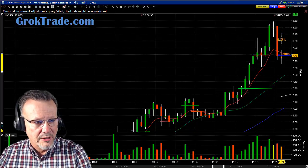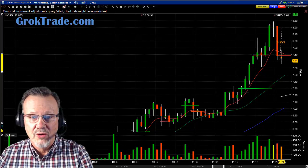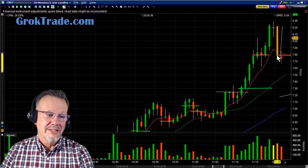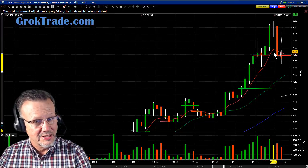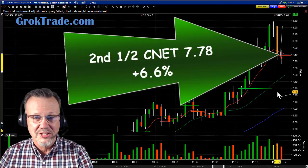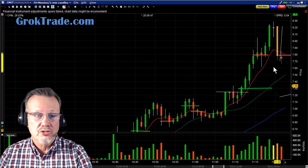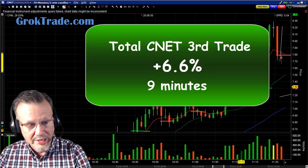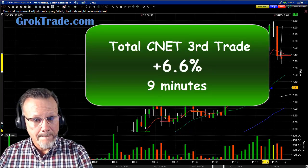It dropped, what was that? That is a 6% candle. On one candle, it dropped 6% and stopped me out. Yeah, so I didn't get that 6%, but I got 6.6% on the second half because I stopped out at exactly the same place, 778. And so this total trade from this breakout here was for 6.6% in 9 minutes.